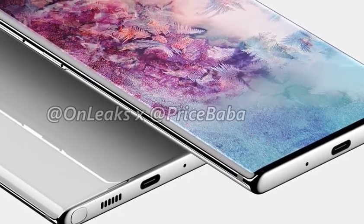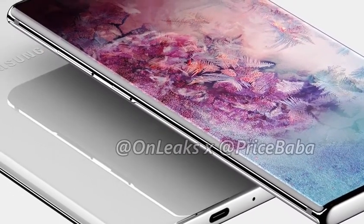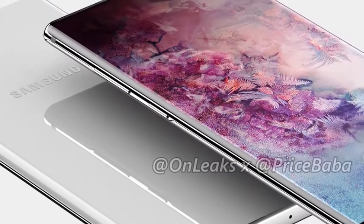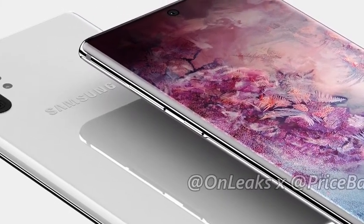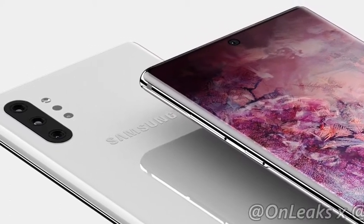Even the Pro model is headphone jack free. We have the Type-C port, we have the speaker, as well as the S Pen area. I am not disappointed at all because Samsung has kept the headphone jack for the longest, and now it does make sense to finally move forward.